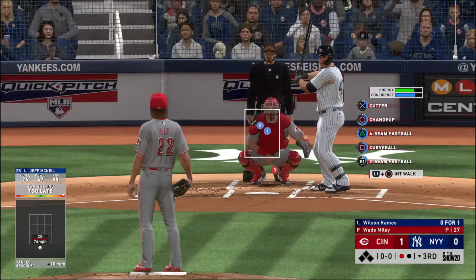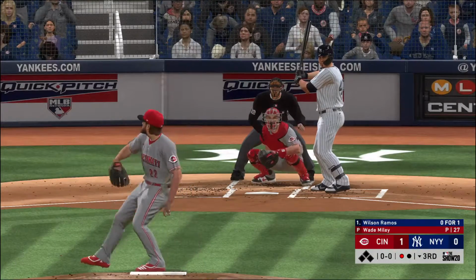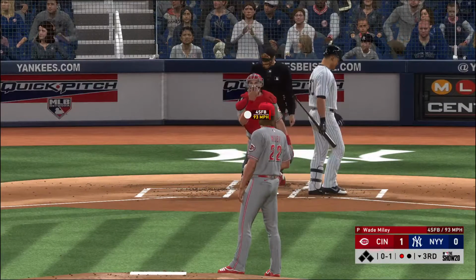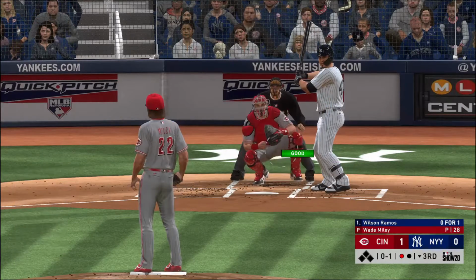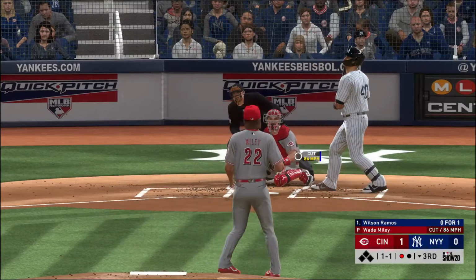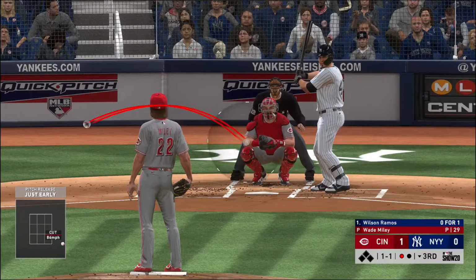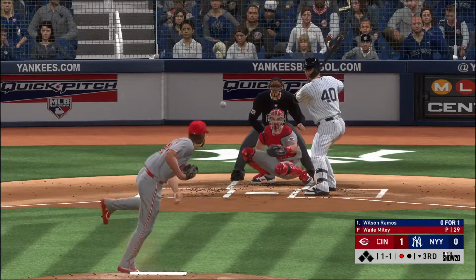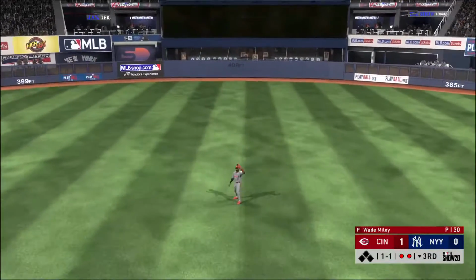And next is the catcher, Wilson Ramos. First pitch of the at-bat on its way. This is hit down the right field line, but it's going to get out of play for strike 1. 0-1, here's the pitch. 1 ball, 1 strike. Lifted into center field. Waiting on it is Goodwin. 2 down.